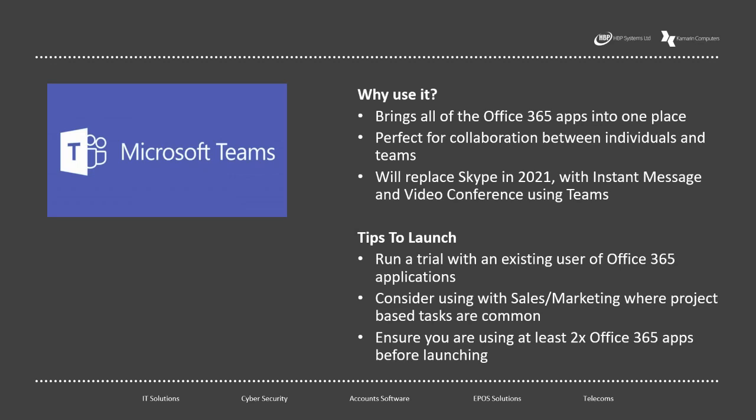And you really need to be using at least two of the Office 365 apps outside of Teams to make this work. If you're just going to use Teams and you're only using OneNote, then all you're going to end up doing is bringing OneNote into Teams, and nothing else is really going to happen there. But the minute you're using OneNote and you're using SharePoint, for example, then you can at least start to bring some of those tools into one place. It's a bit of the more the merrier.